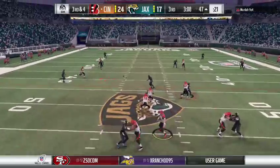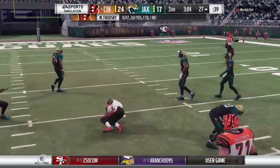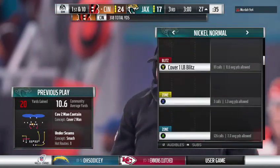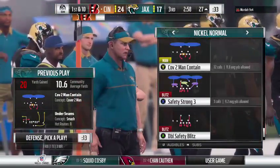Throwing here, Trubisky. And he's got him. Got his man on the end route. Complete. And he'll be taken down, but not before getting this inside the 30. It's a gain of 20 and picking up the first.